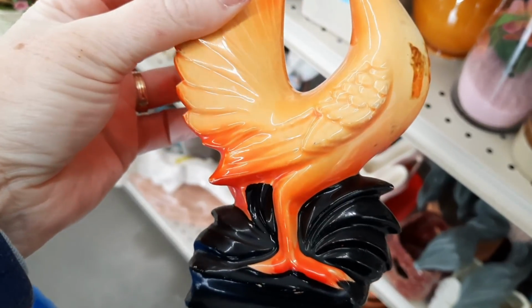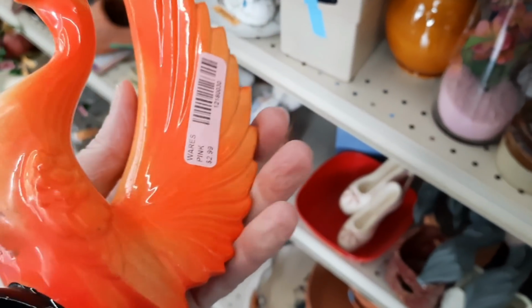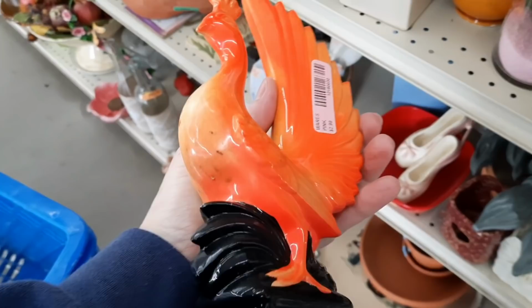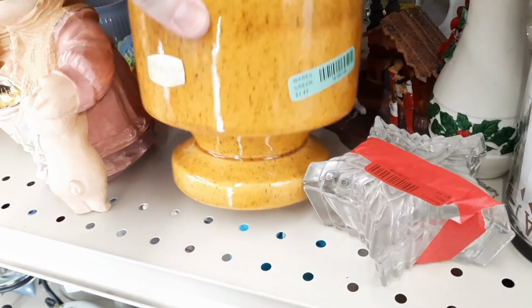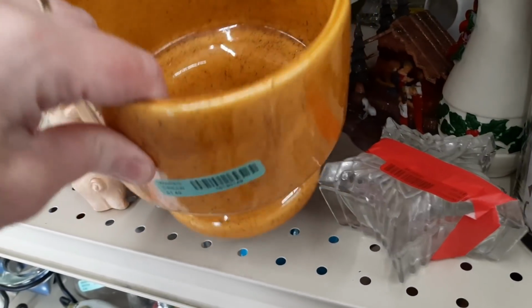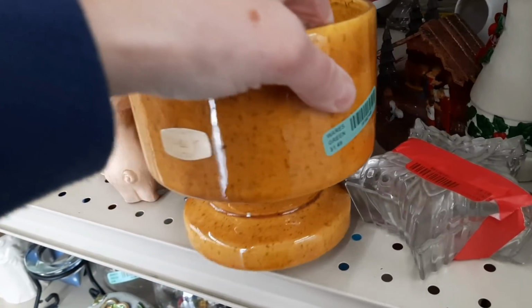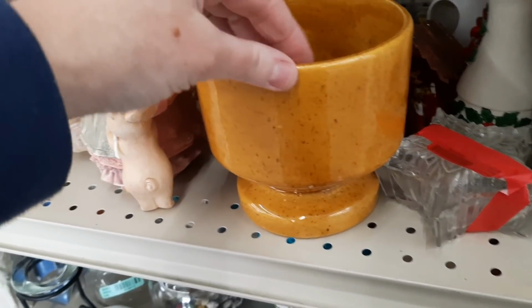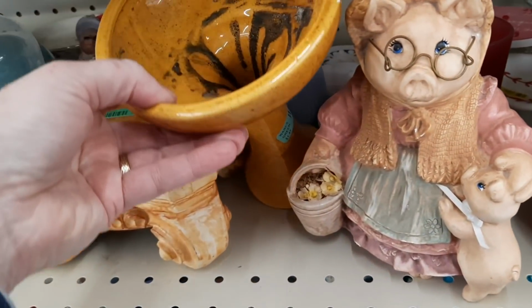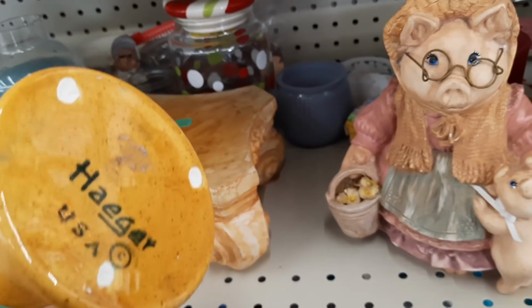I hadn't seen this before. I like the style of it. You could flip it around to the other side, that side right there, and no one would ever see that kind of inconsistency in the paint. Here was a Hager planter. I thought this would be perfect for this time of year, being fall. You could put that on your Thanksgiving table. And then there was another matching piece that I don't think they went together. I think they were the same paint job.